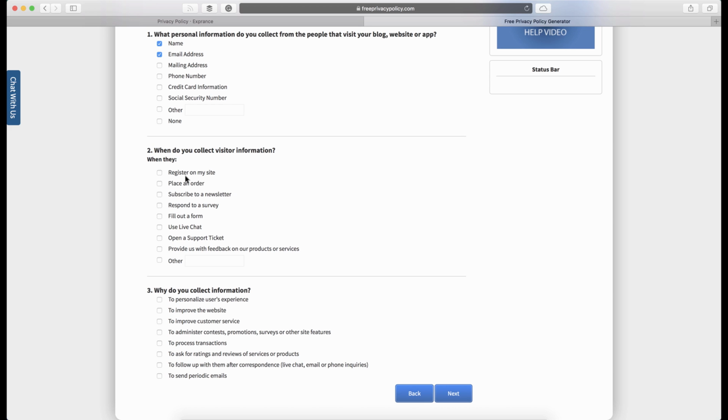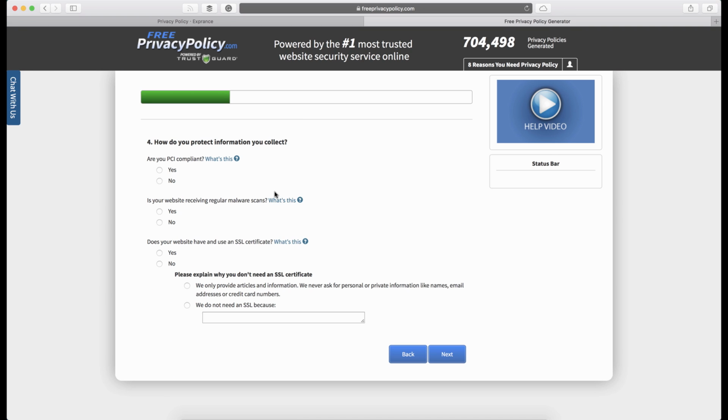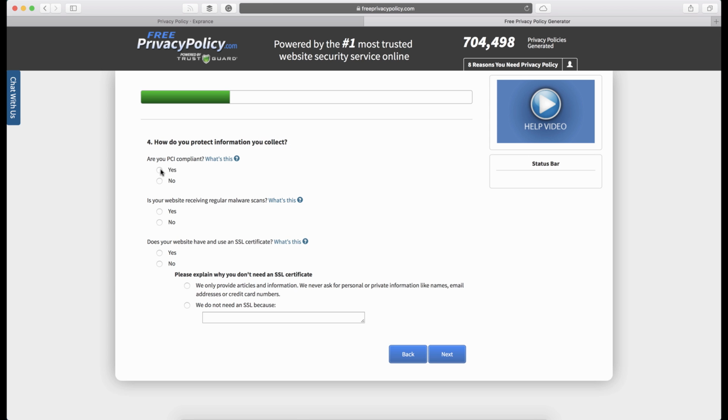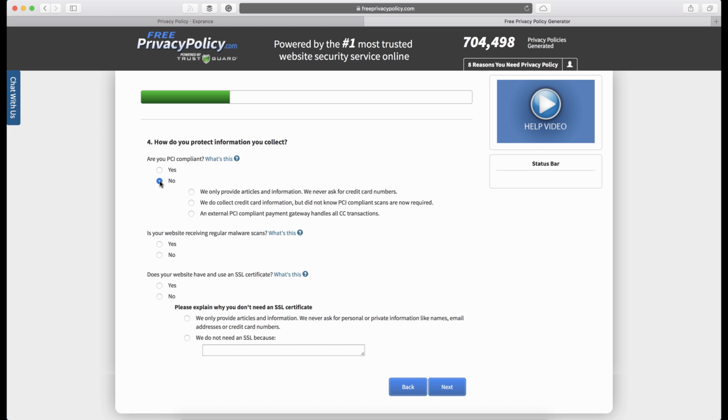And then, of course, it asks when you're collecting that information and why you're collecting it. So once you get through there, you can read, are you PCI compliant? And if you mouse over these, it gives you some instructions on what it means if you're PCI. Not everybody's going to be PCI compliant. Your website might not have security, or you might not collect credit card information, stuff like that.